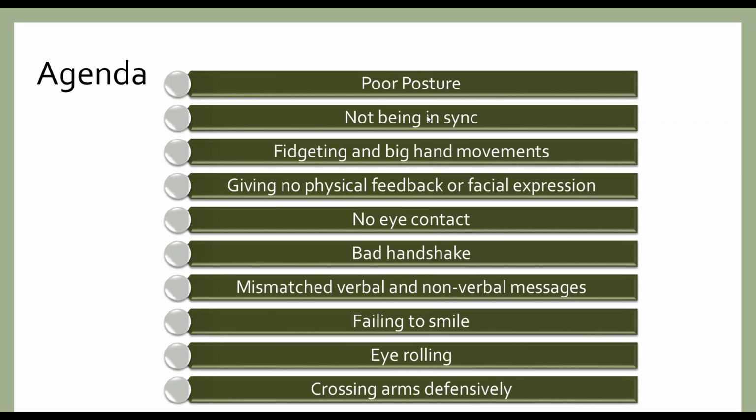Poor posture, not being in sync with the audience, fidgeting and big hand movements, giving no physical feedback or facial expressions, lack of eye contact, the bad handshake, the wet fish or the crush, mismatched verbal and non-verbal messages. Any questions?